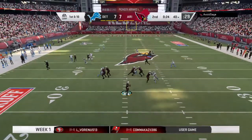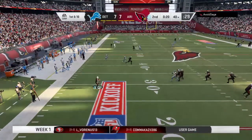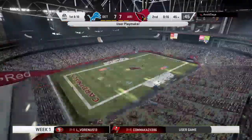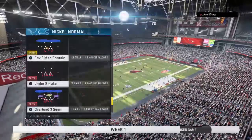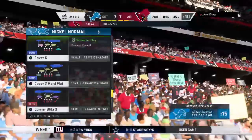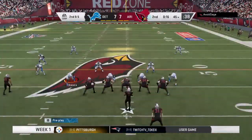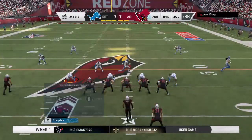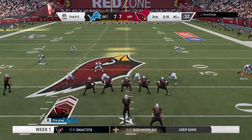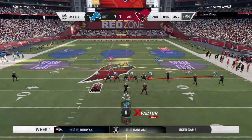On 1st and 10, here's Murray. He's got a man. Complete. It's Clay. The Cardinals are going to use the first of their timeouts as they stop it with 16 seconds to go in the first half. And, partner, I think that was a great example that not all tight ends are created equal, because everything was right. Got the completion, but he's not one of the more dynamic guys in the league. So even though he caught it, he couldn't turn it into much more.